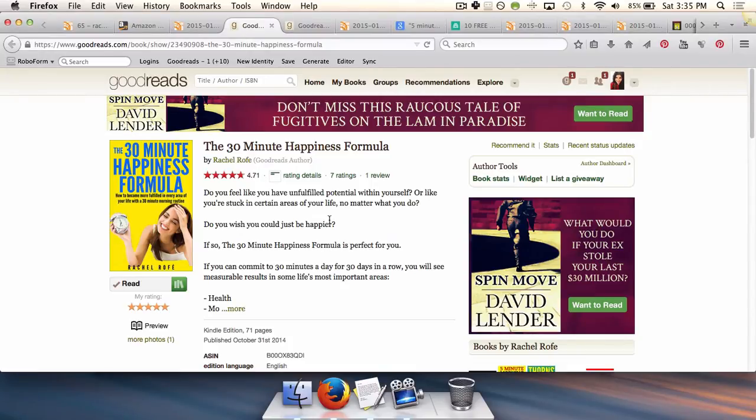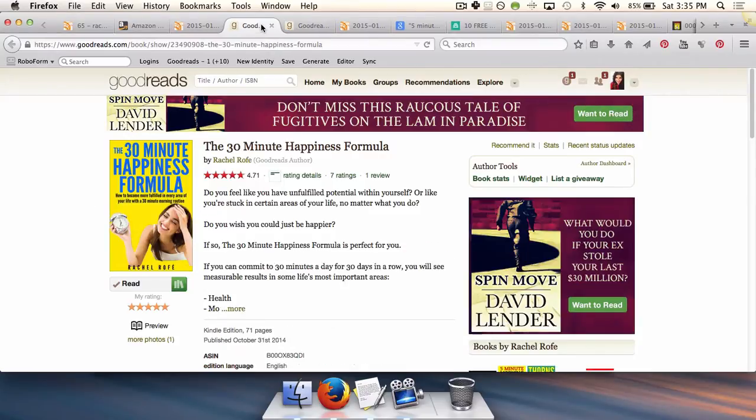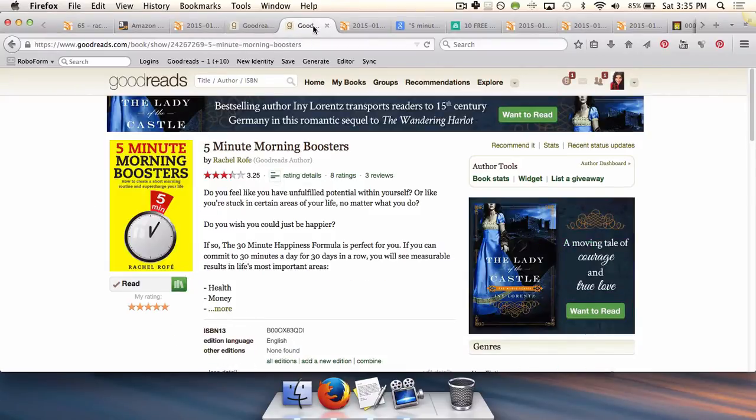And I also renamed the book, and that was just spectacular. So I changed it over to 5-Minute Morning Boosters. You can see here this yellow is a bit brighter than the other one, which I think helps it stand out more. There's no more person on the cover. The subheadline is easier to read, and the picture is just really clear. It's a clock with 5 minutes.